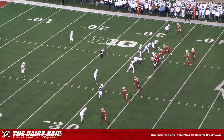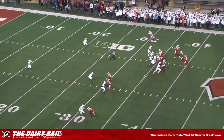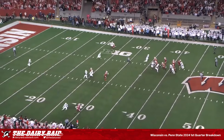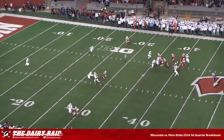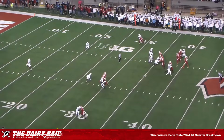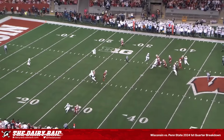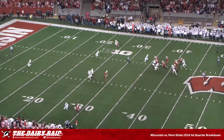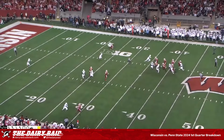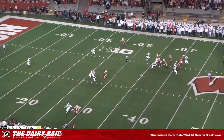3rd and 9. Here by 1. All right, so we're running the curl in. And pass protection leaving a little bit to be desired. But this is a pretty good job by Braedyn moving in the pocket now. Again, why? Pocket movement allows a little bit more time for him to find this whip route and get rid of it.